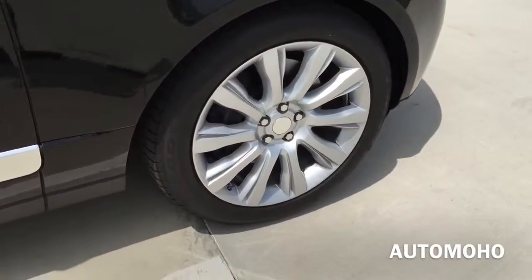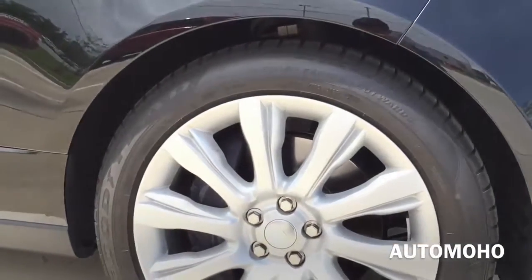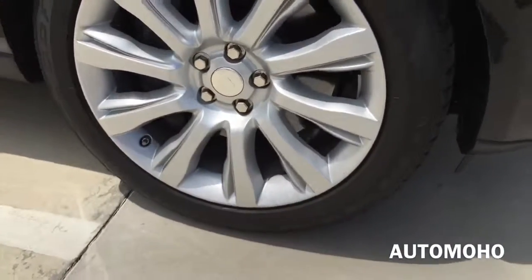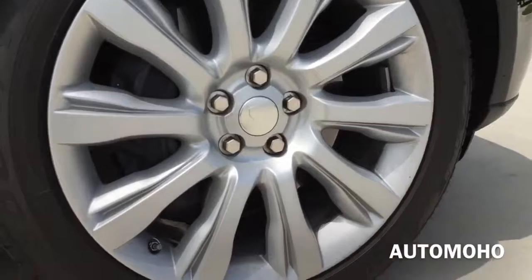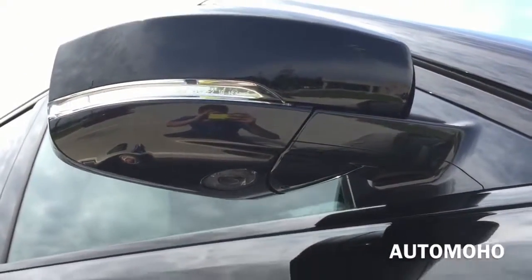This particular model comes with 21-inch aluminum alloy wheels with 275/45 Goodyear tires. Behind the wheel is the set of power-assisted four-wheel internally ventilated brake discs, as well as the brake caliper painted in black. And the specific Range Rover fender. Body color side view mirror with integrated LED turn signal indicator. Side cameras are also built into the side view mirror.